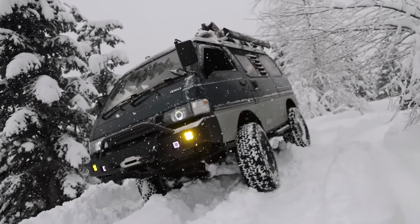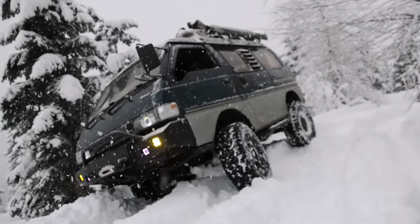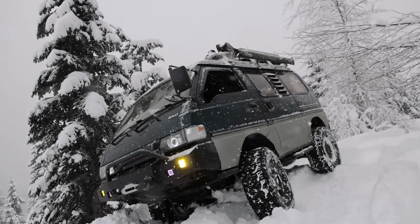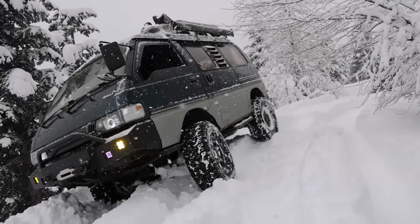Front locker. Yeah, that's right, folks. He's got a front locker. Oh, all right. Got to shake and bake again. Got to turn it, driver, go back, turn it, passenger, come forward.